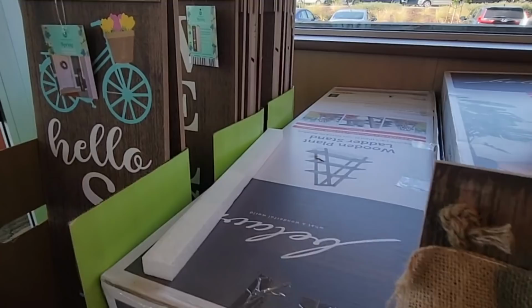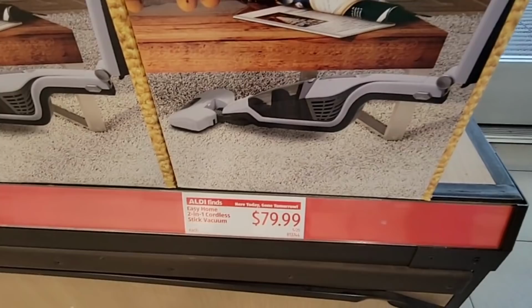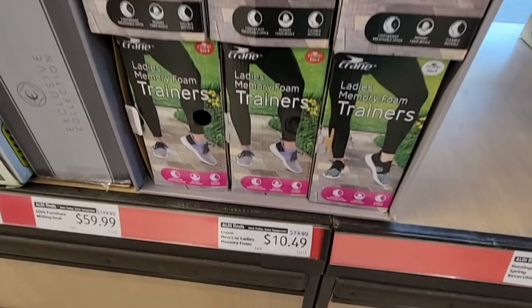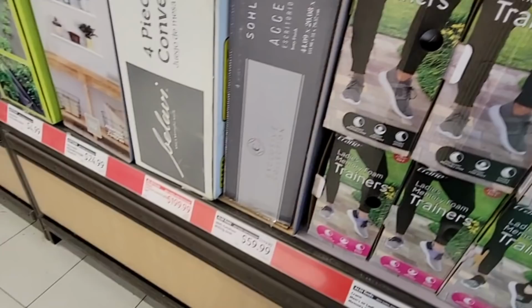This cordless 2-in-1 rechargeable vacuum cleaner. I love, look how it splits in half and it goes into the coffee table. Great. I need one for under my bed. Trainers. Now, these are memory foam trainers, $10.50. Goodness, that is such a great price. Men's and women's. I like having an extra pair of shoes in the car. I have like a little cubby hole in the back. It's so great, just in case your feet are hurting.